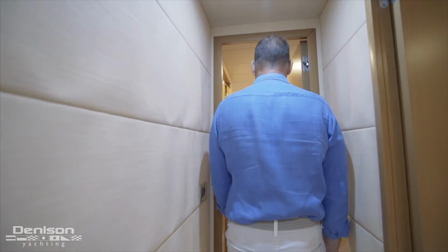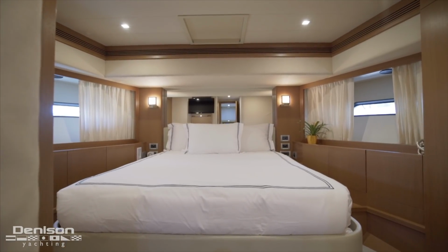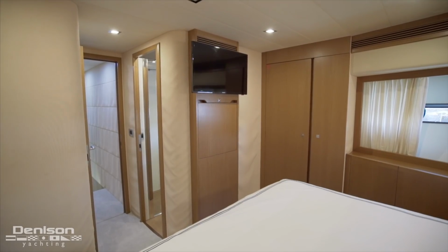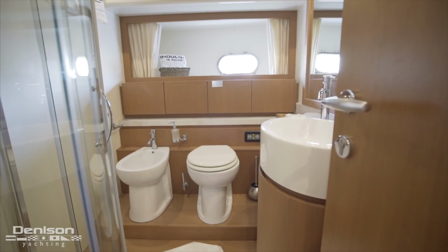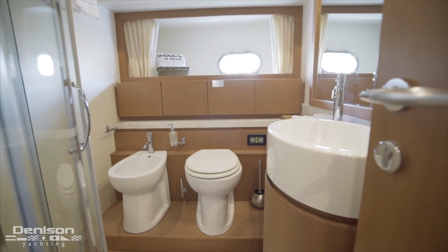And for our final stop on today's walkthrough, we have the VIP located in the bow. In here, a walk-around berth is placed facing aft with storage available on all sides. An ensuite that rivals the dayhead we looked at just a minute ago is found aft in the VIP and is equipped with a bidet and shower stall.